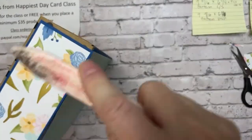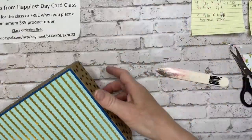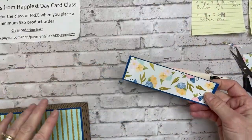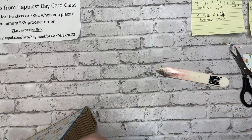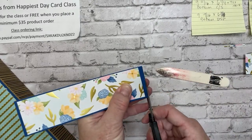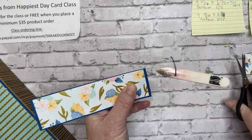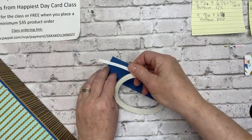Again, make sure you do use your bone folder to add down these panels. So this one is a little bit weird. I'm just gonna trim a little bit off so the border is not so big.